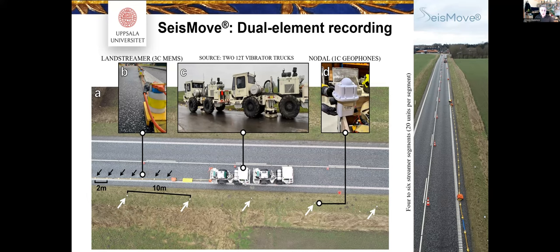Usually we used three sweeps, 10 to 140 hertz. At one site, we used a 60-second linear sweep. Last year at Stenlille, we used 16-second sweeps. We tested this, obviously. And this year's survey at Gasum, Torning, and Rodby, we increased the sweep length to 18 seconds. So this picture shows a little bit of the setup. The nodes here are connected to 10 hertz geophones. I need to make it clear, as I didn't mention it, the streamer sensors are MEMS, so broadband up to 400 hertz. You could say they have very good quality signal. And that's actually our target.